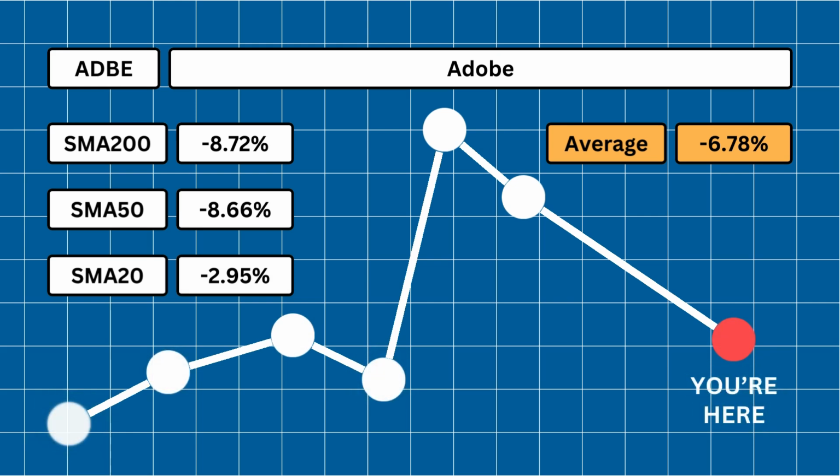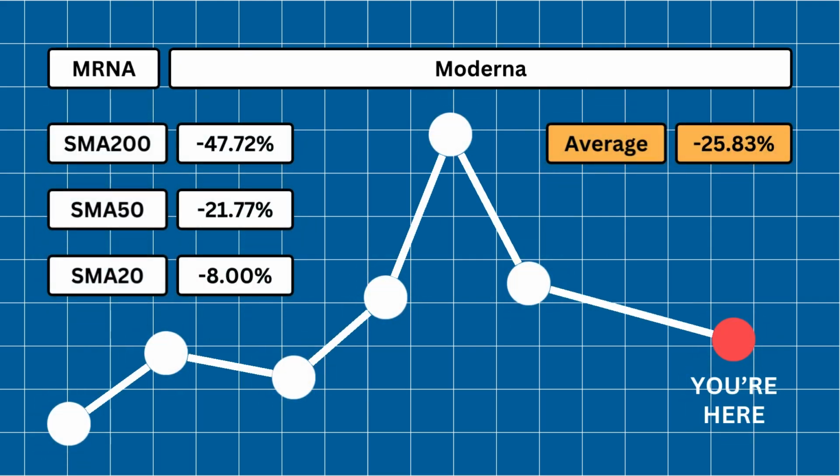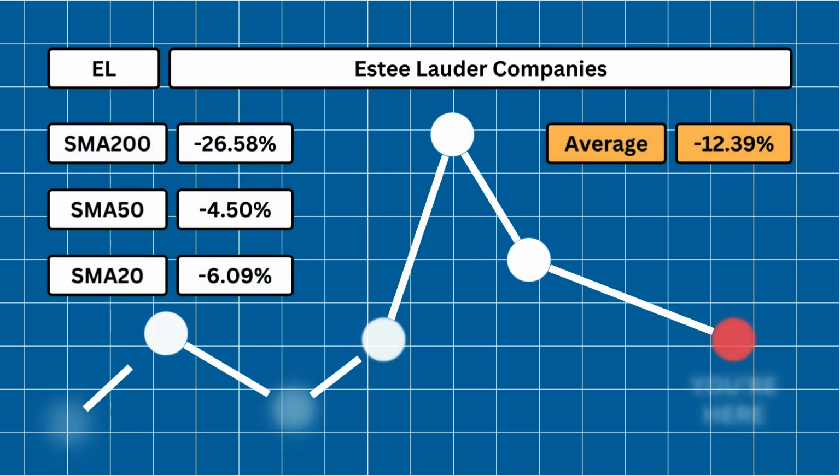These simple moving averages can be taken separately based on your time horizon. But if you really want a cheap stock, I'd use all three averages. If a stock is trading below its 20-day, 50-day, and 200-day, you really have a bargain of a stock.